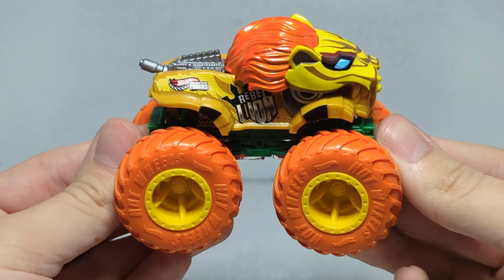But yeah, so we got a brown body, a green roll cage, chrome chassis, orange tires with yellow rims, no window insert on this one. On the side panel, you got the Rebel Lion logo with some fur detailing, a Hot Wheels Monster Trucks logo up here, and then you can see the inner workings of the mouth in red. You got some paint on the claws, and that jaw piece right there is all painted up and looking pretty cool. This side's the exact same but mirrored.